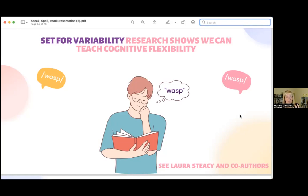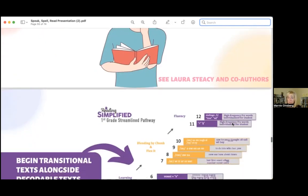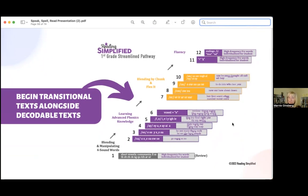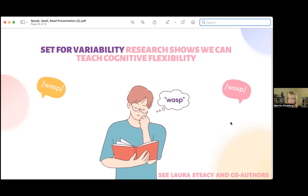So this is another theory that undergirds the speech to print, speak, spell, read thinking. And all of this together leads me to suggest that there's cognitive flexibility that's really important for developing a good reader. And we can organize our instruction in a way that leads kids to have this skill, or maybe make it harder for them.